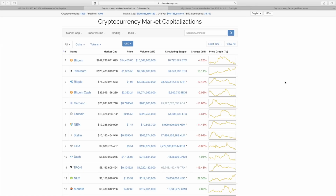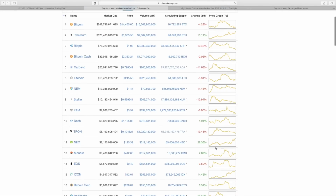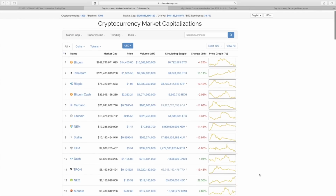Just to recap, some of the cryptocurrencies are still pulling back and moving a bit lower. Ethereum is getting a lot of the money, and there are a couple outliers, but I would say that Ethereum and its peers like Neo, Icon are all doing pretty well.